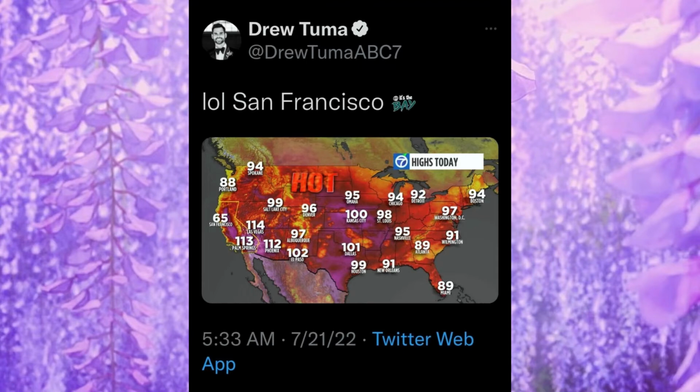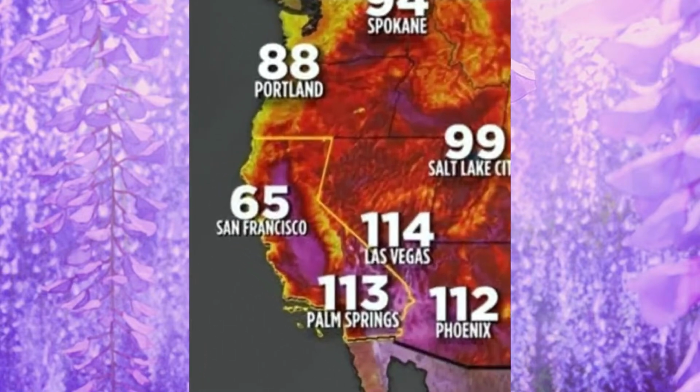Like, I saw my friend posted this snapshot of Twitter, and it showed the highs for the rest of the US for the 21st of July, and then in SF it says 65 degrees. And while it was not 65 degrees where I live that day, it was very nice. It was still under 80, so I really like the summers here. It is nice and cold, or just mild.